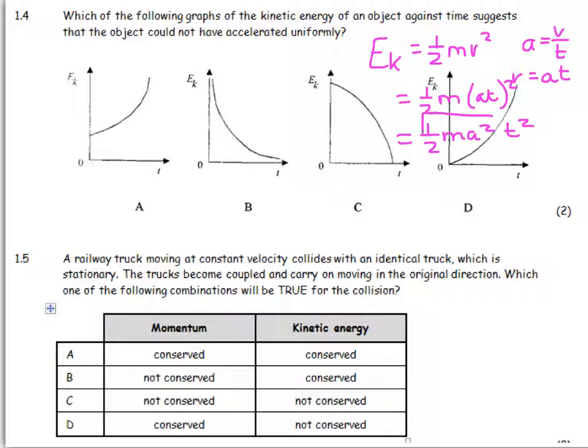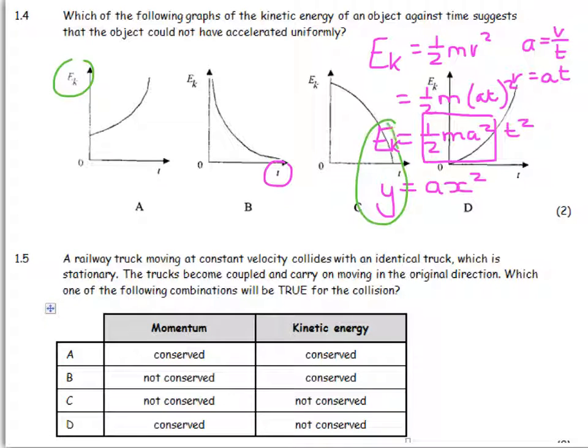Now I'm going to hold this as a constant. And I am going to say that this is y is equal to ax squared. Time is on the x-axis, and kinetic energy is on the y-axis. So those two can be put together, and those two can be put together. Now I'm only considering this. A is just a constant. You know the equation of a parabola looks like that.